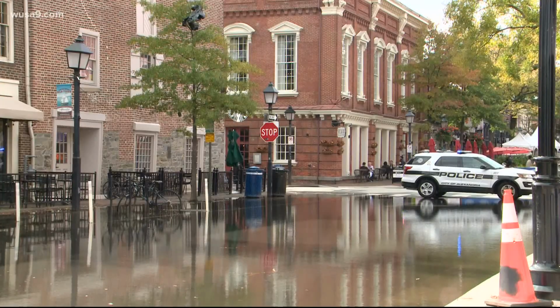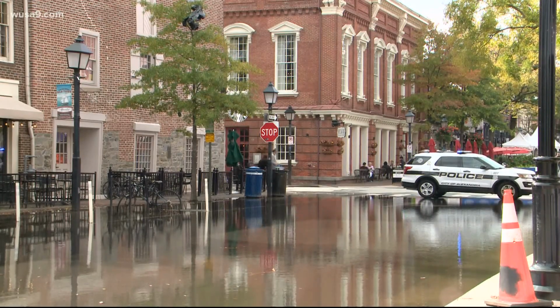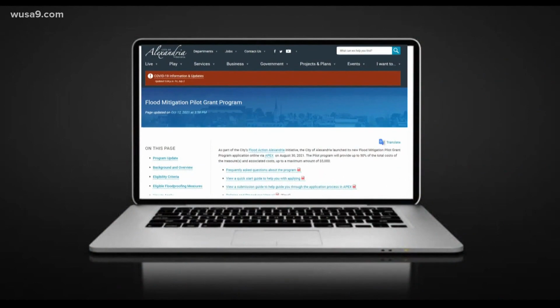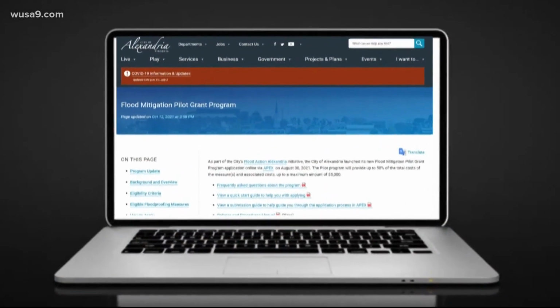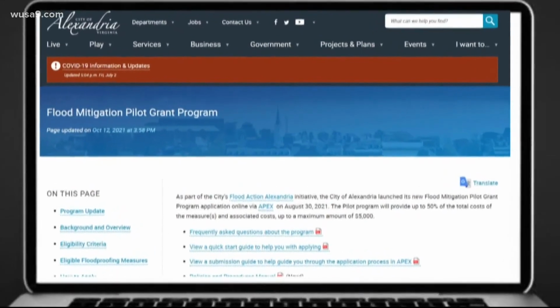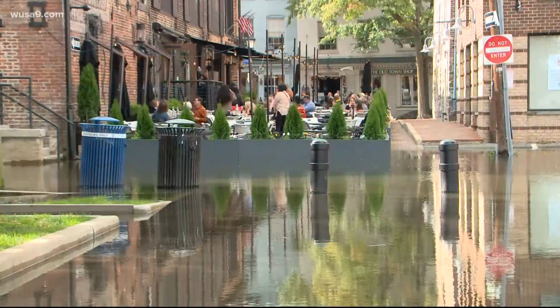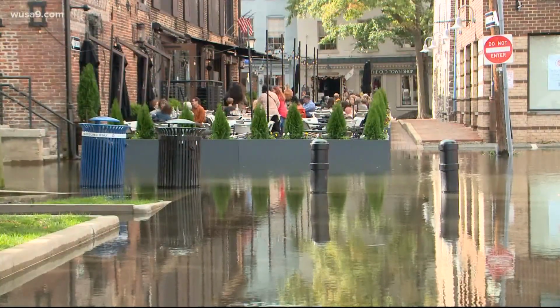The city of Alexandria launched a flood mitigation grant program businesses could apply to earlier this year. According to the city's website, the pilot program will provide up to 50% of the total cost of the measures and associated cost, up to a maximum of $5,000. City leaders say they've gotten an overwhelming response.